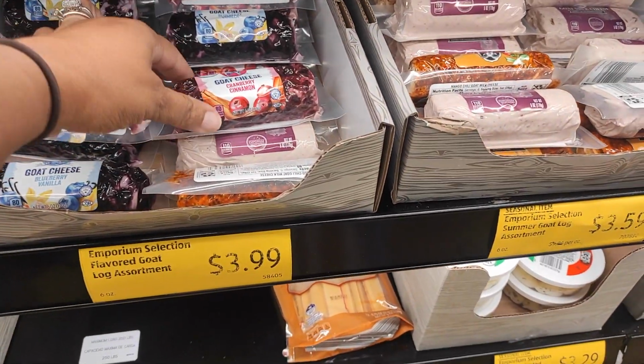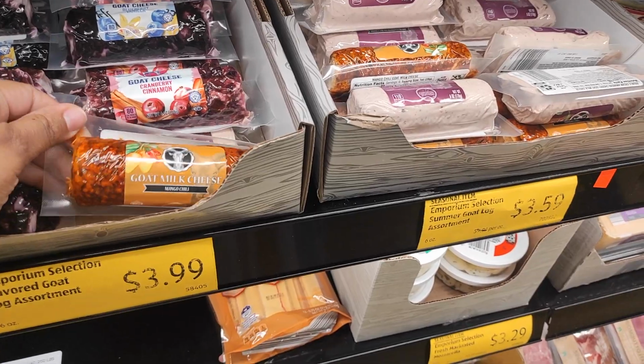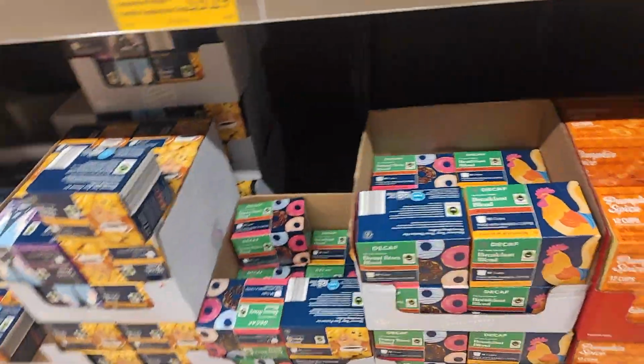Now moving on to the refrigerated items, I really thought that they would have a seasonal cheese selection, but not too many going on, especially nothing pumpkin related. Yeah, no luck there. But I did find the pumpkin coffees.